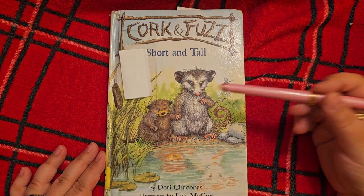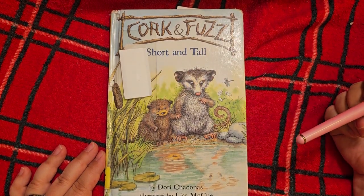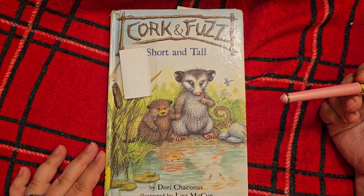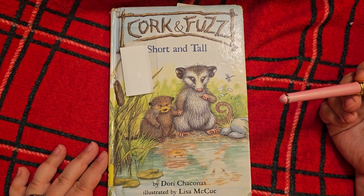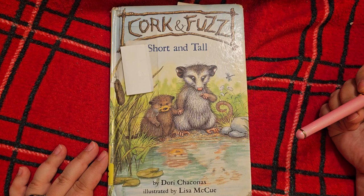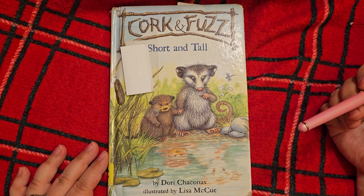Now, since it's from the library, I did put a little sticky note to cover where they said what his school is. Because while I'm sure everyone is lovely, I would just feel safer if personal identifying information wasn't out there for him. So keep that in mind, that you should never tell a stranger where you live or where you go to school or anything else that's too personal, unless a trusted adult tells you it's okay. Because sometimes people make bad decisions, and it's just better not to have that be an option for them to make that decision for you.